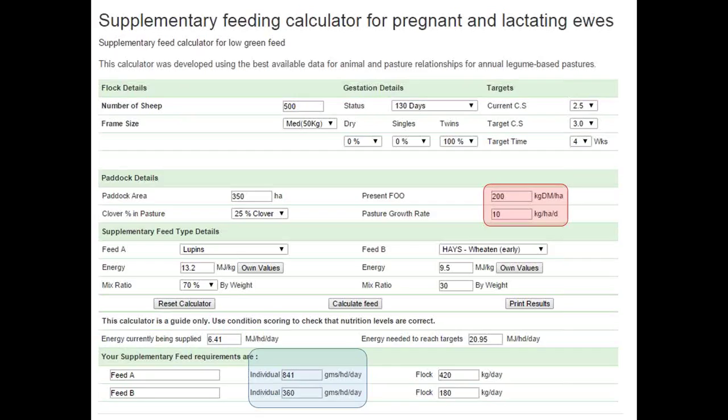So that's a handy little program that'll give you some idea what your feeding rates will be. You do need to be able to assess pasture feed at the time. But if you were in a confined feeding area, well, pretty much everything that they're getting, you're supplying anyway.